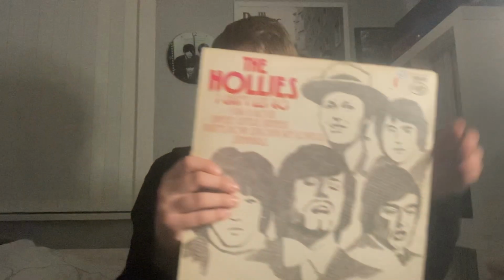Now we have the same LP, but this is a Music for Pleasure 70s reissue. I would not play this out of the other copy I have, but it's just nice to have it in the collection. Now we have a rare album here.